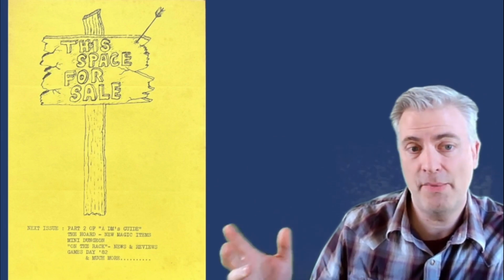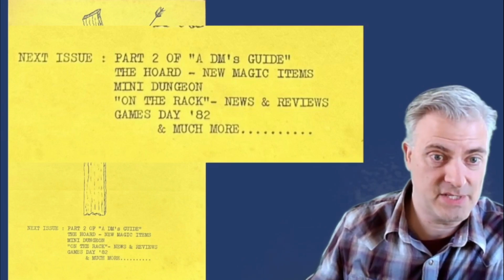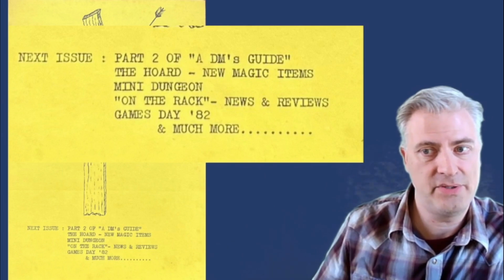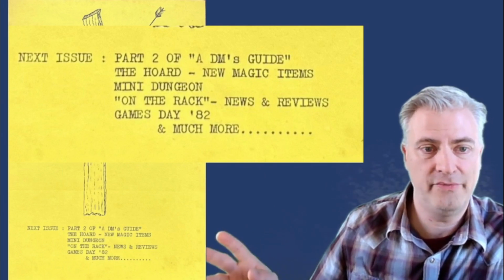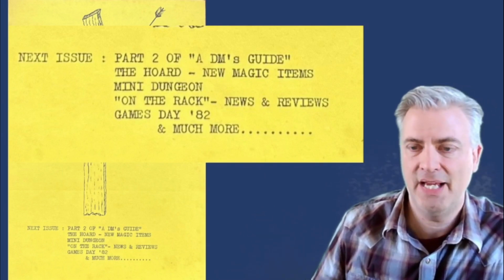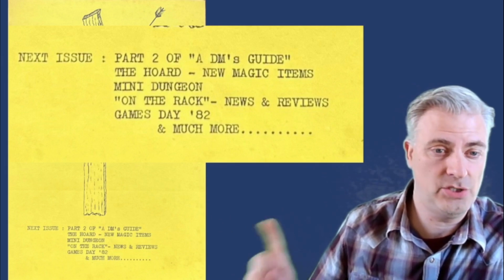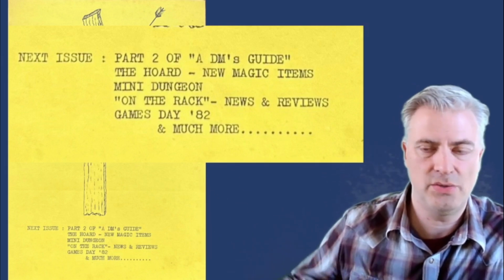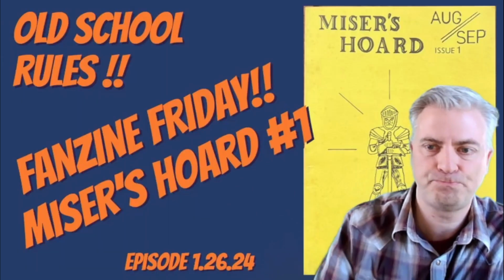Anyway, here's the cover. Just says space for sale. They didn't have any advertising there, although it had a little bit of advertising for Games Day 82. And then they tell you what's coming next issue. Part 2 of the DM's Guide, where they're going to talk about combat. The Hoard, this time will be magic items. Another dungeon on the rack, which will be news and reviews. I like that kind of stuff. And their report from Games Day 82, which is happening, I think, in September of 1982. So between these 2 issues, that event will occur.